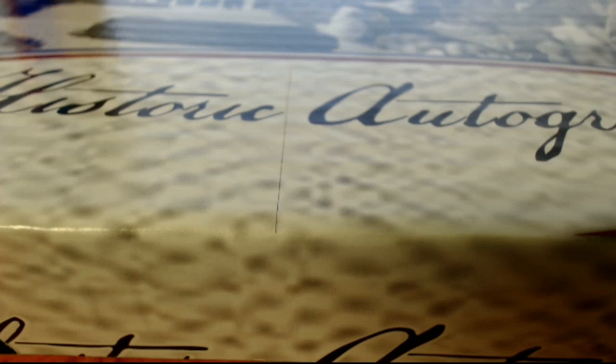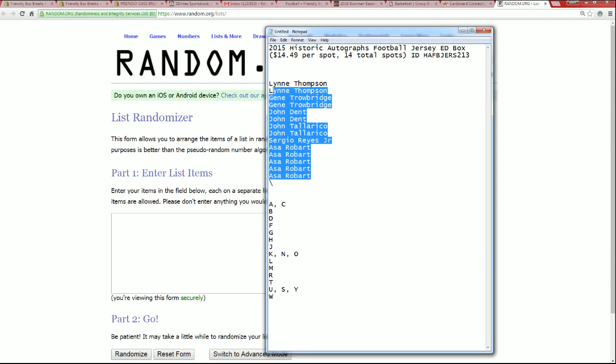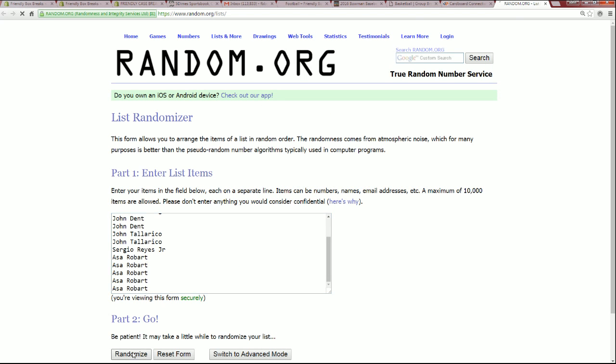All right, everybody, 2015 Historic Autographs, number 213 is happening right now. We've got LT up top. We've got Asa R down at the bottom. We're going to take our list here, copy it, drop it into random.org seven times through.